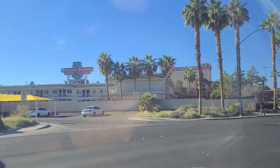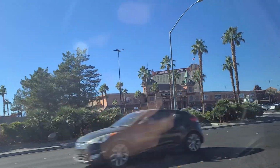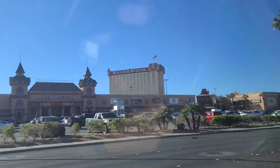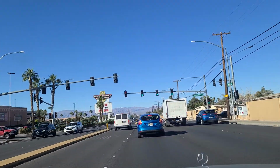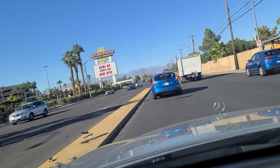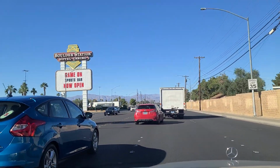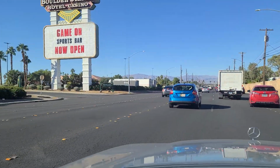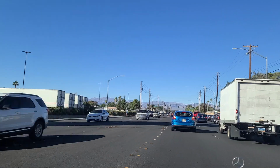Take a look out at Boulder Station here, Hotel Resort Casino. They've got a lot of locals going there. It's one of the Station Casinos owned locally here, or that is locally operated. As we attempt to figure out how to get around this box truck. So I'm not sure what he's doing.